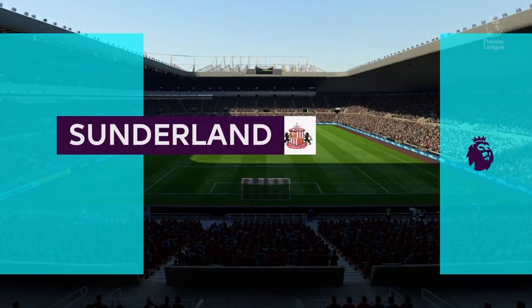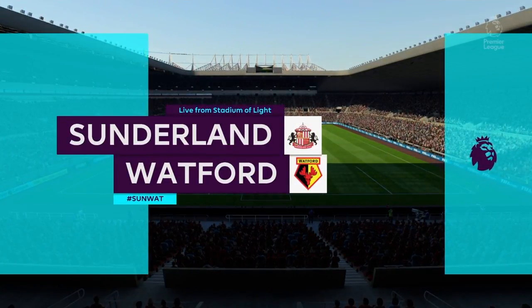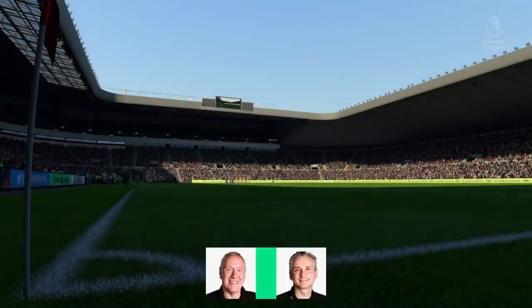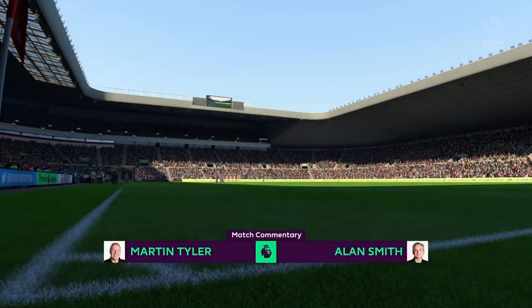Hi, I'm Martin Tyler. Alan Smith is with me, and we're at the Stadium of Light, the home of Sunderland. The game today features Sunderland against Watford. And Sunderland!